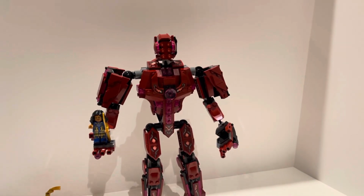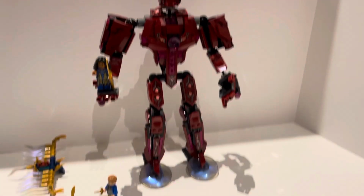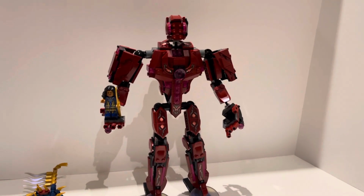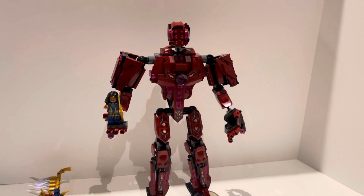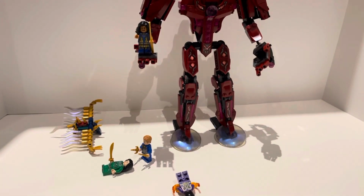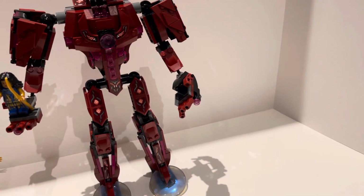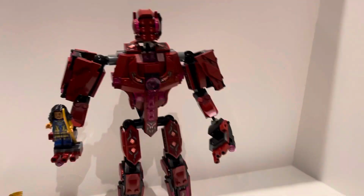So, I mean, that looks cool and all. That gives you more scale, I suppose, as to how big it is. That's awesome. I like that you can do that. But, again, I just wish this set was a little bit more. I just can't get over that fact. The light up brick doesn't save it, that's for sure.